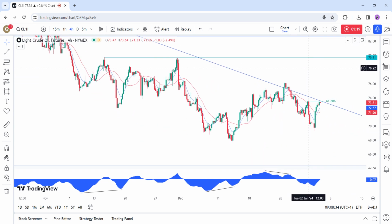On the 4-hour chart, we can see that besides the trend line, we can also find the confluence with the 61.8% Fibonacci retracement level. This makes this resistance zone even more important, as a break to the upside would be a signal that the buying momentum is strong, and it's more likely that we see a rally into the 80 level before finding strong sellers again.